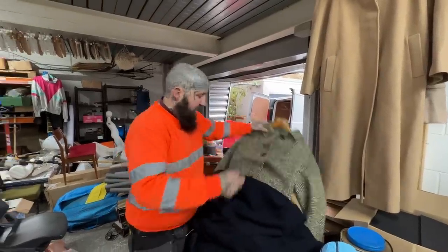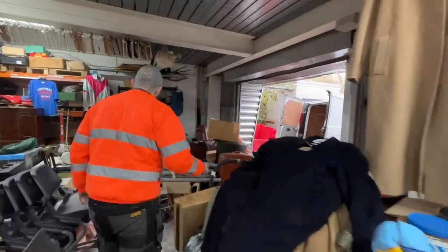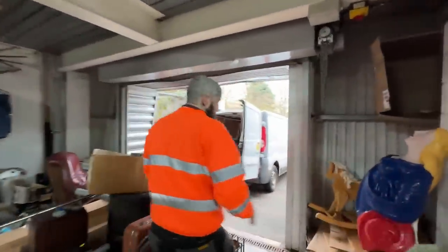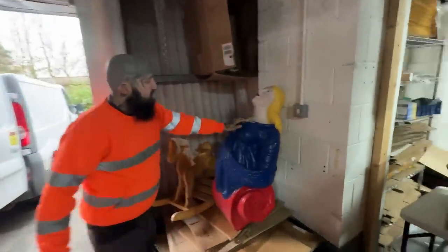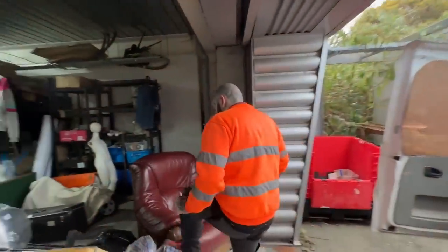Cheap as chips. And then we got a figurehead that's priced at £30. A wooden rocking horse, priced at £25, no discount. What else is there?